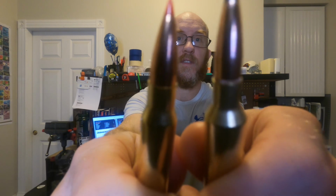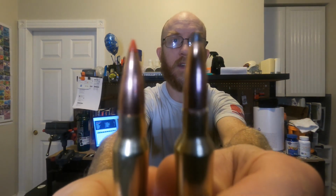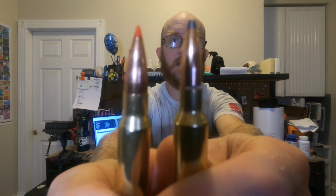This is a 6.5, I mean it's 6 millimeters, okay? Smaller than this. Let's hold them up so you can see the difference between the two bullets, okay? There is a size difference between these. So what does that mean on impact?